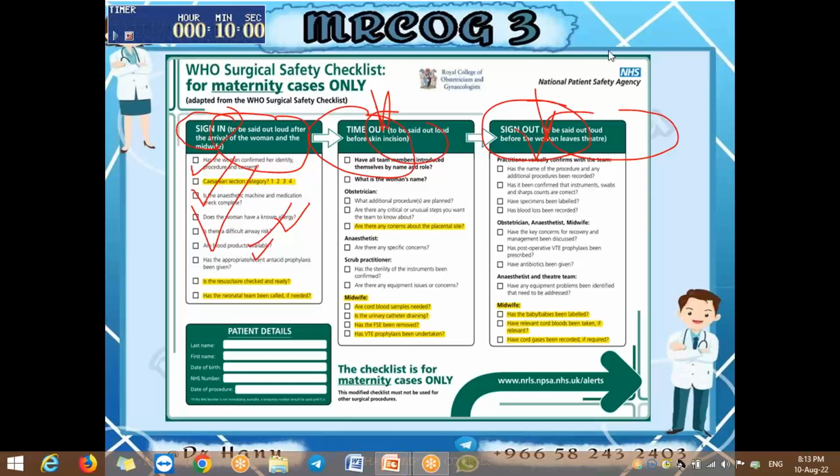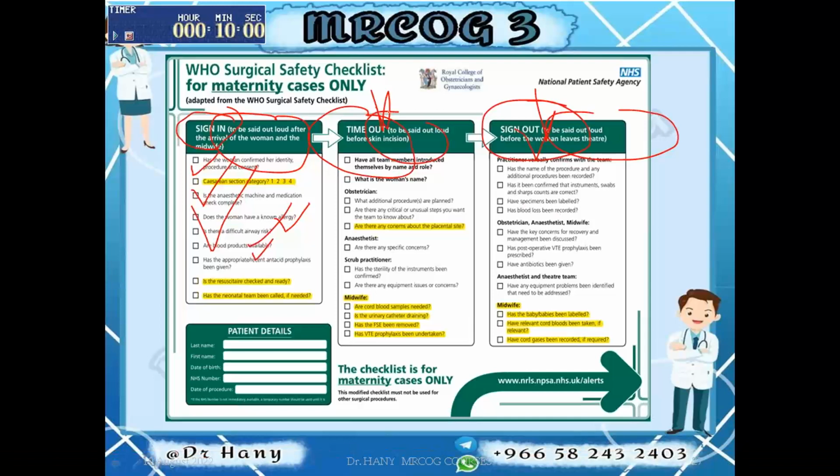So the WHO checklist is a very important part of safety. It is composed of three parts: the sign in, the time out, and the sign out. What is the sign in? What is the time out? And what is the sign out?